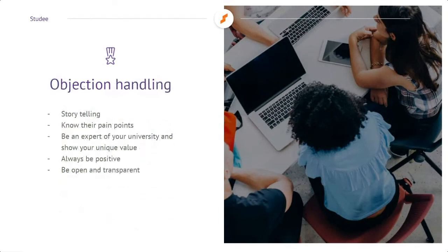Objection handling: a great way of handling objections is to frame your answer within a story. In sales, you call that storytelling. Imagine you're on campus, or imagine you're in your online lecture, it's your first day. If the student can then picture themselves on campus or in that online lecture, they can more easily understand the benefits of choosing your university. Always be open and honest and transparent, of course, with the students, which will build trust and a stronger rapport with that student.